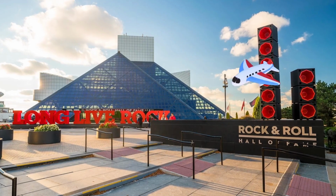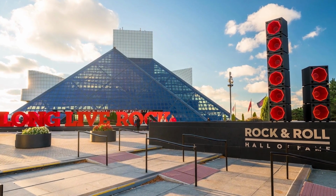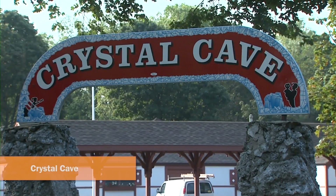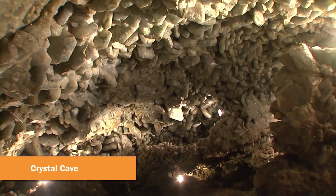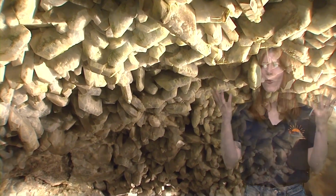A lot of people know Cleveland for the Rock and Roll Hall of Fame, but not as many people know that it's also near a different kind of rock. Less than a 2-hour drive from Cleveland is Crystal Cave, the largest geode in the world. That's right, this entire cave is actually a geode that we can go inside of. What? I had no idea.